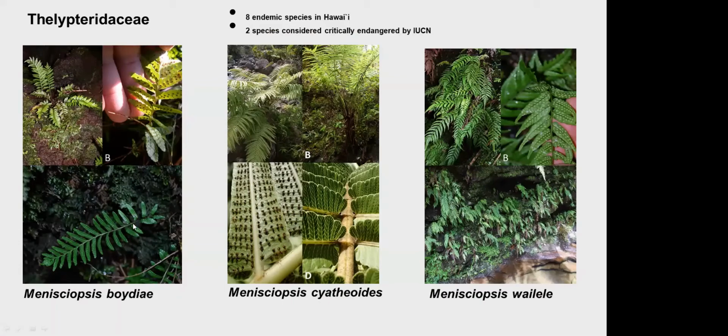One of the rare ones is Menisciopsis wailele, which once again was described by Tim Flynn, our herbarium curator. Very interesting one. It's a rheophyte, one that likes to be on the banks of streams and can handle extremely fast-moving water. It's known from around 400 individuals, and they occur in very remote areas.